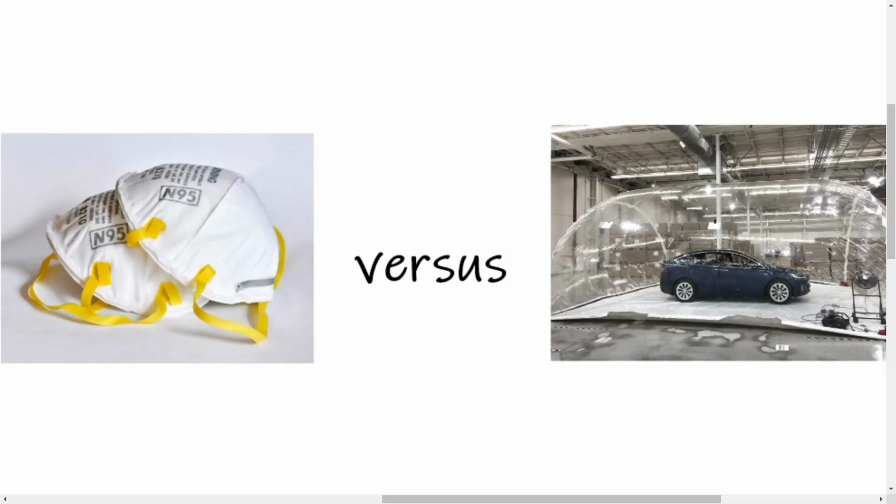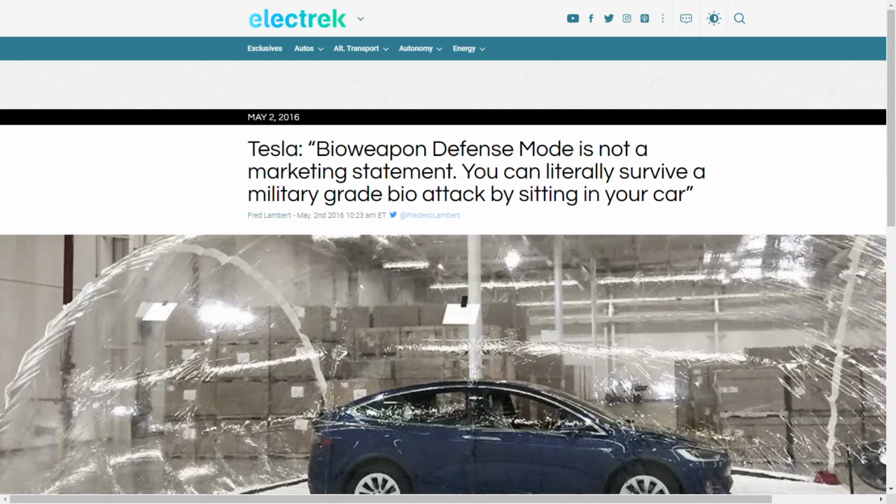How does filtering work? Learning from Tesla's bioweapon defense mode. The first minute I'll give you the answer to this question, and after we'll go deeper into details. You may have heard Elon Musk announce a feature on the Tesla a few years ago called a bioweapon defense mode. Tesla says you could survive a military-grade biological weapons attack in your Tesla. The big question is, is it protective against the coronavirus?